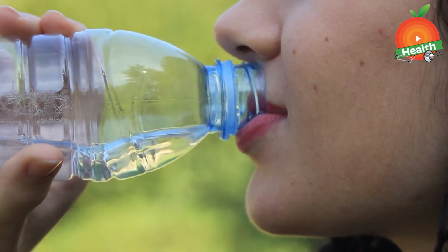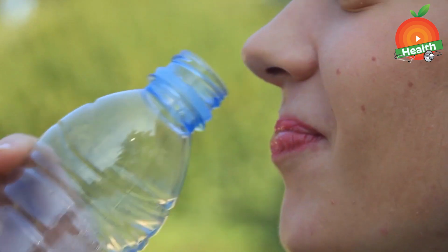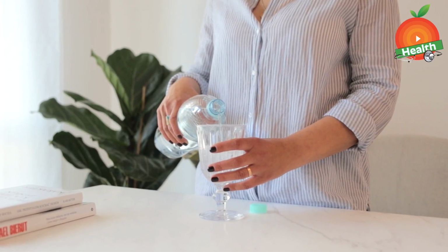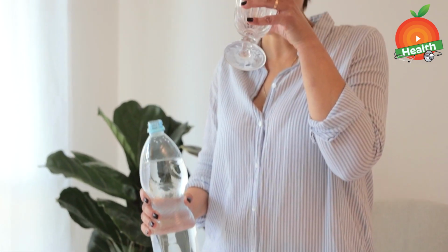Next, water. Make a habit to drink water instead of sweetened drinks and other soft drinks to control the calorie intake. Maintaining a healthy weight is very beneficial for a healthy liver. Drinking water also keeps you hydrated and also controls the weight.